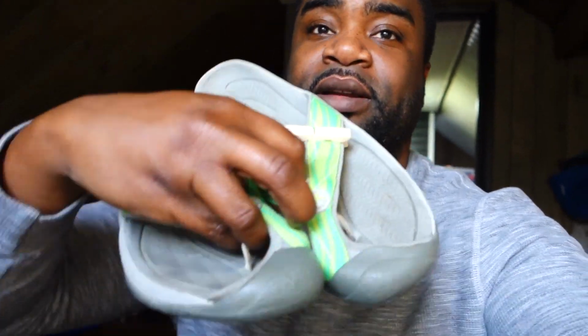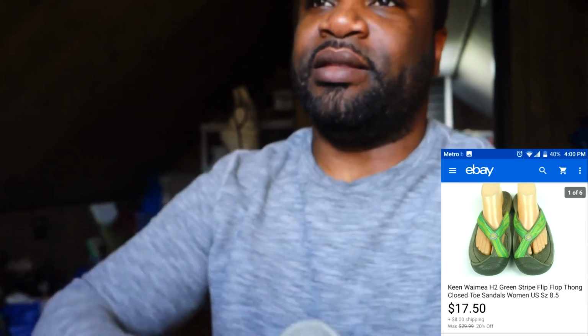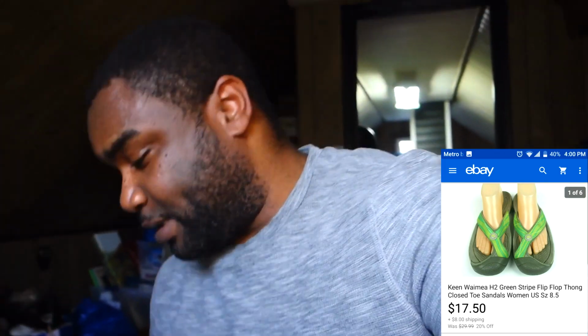Also, pair of Keens that I got from the bins. This one I did really well on. Check out these Keens. Got these from the bins. And this one's going out for $25.35. So that's a good sale.